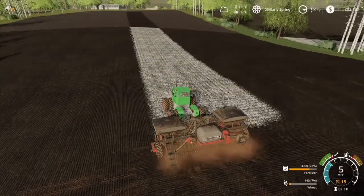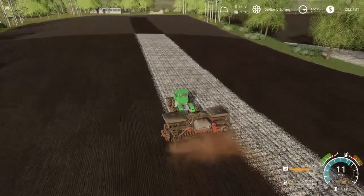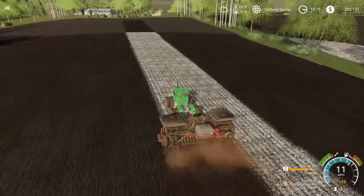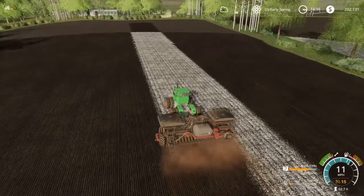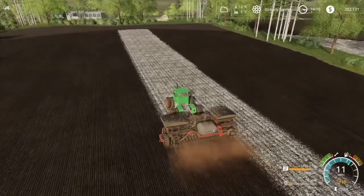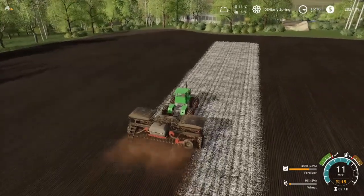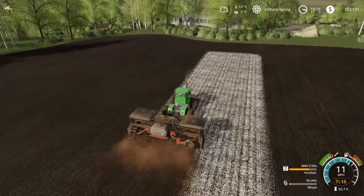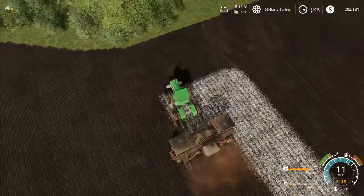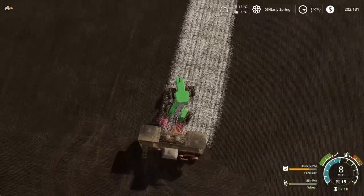So we nearly got this field finished, but we only have 6% of seed left in the tank. Not really using that much fertilizer, which is always a bonus. Mr. P really doesn't like spending money unless he has a brain fart and makes a mistake, which is a lot. But hopefully we've got enough seed. As you can see, it is going down pretty quick. 102, 101. Are we gonna have enough? I don't think we're gonna have enough seed literally just to do that strip. But I'm gonna try. Let's straighten out.